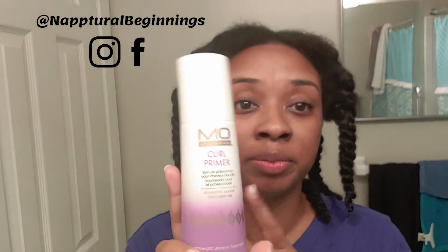Maybe another time I'll try this, like if I'm doing a twist out, but not in the case of me needing something to kind of hold my curls down when I'm doing a wash and go. So I will not be using the curl primer for the purposes of this style, but I will come back and revisit this at another time.